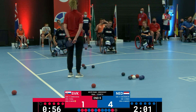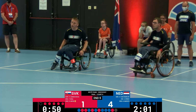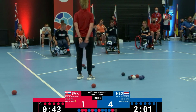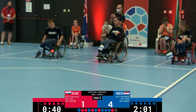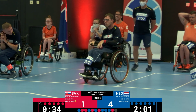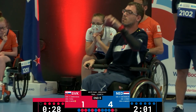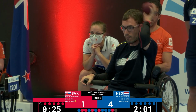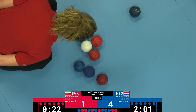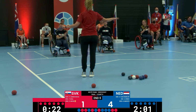That blue ball of Van Engelen proves to be very important now. Without it, Slovakia would already have been scoring 2 with space for a third one. Scores 1 red at this moment. So Král will need to remove that blue ball and leave his ball in a scoring position. An almost impossible task. Let's see what he can do. It's a good ball. And I think it secures the second point for Slovakia.